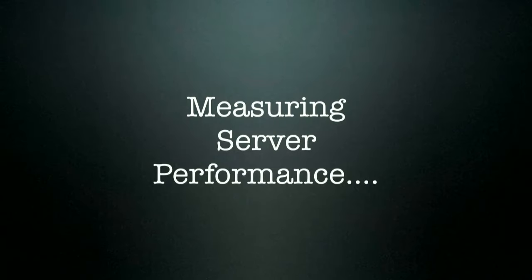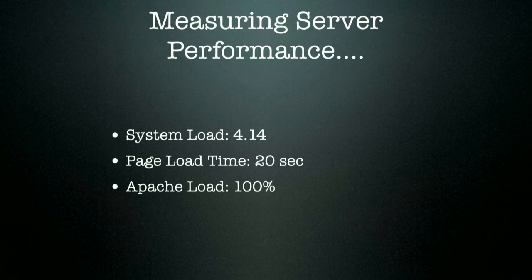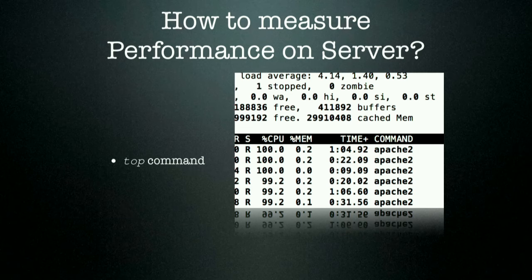Measuring server performance. The system load is 4.14, the page load time is 20 seconds, and the Apache load is 100%. Who has experienced that? Oh, there, okay. Even more than expected. How to measure performance on the server, and it's easy, and we're using that, it's top. You log into the server, you put in top, and you see the server load.